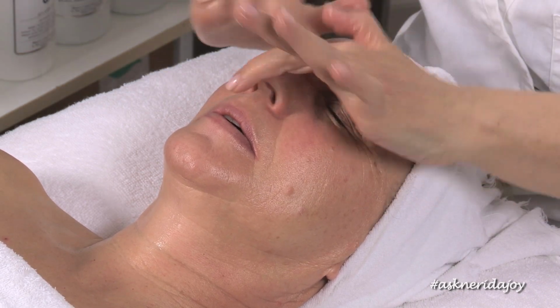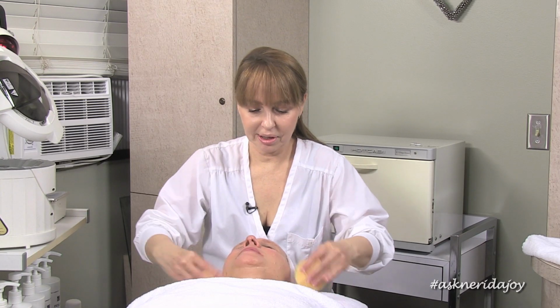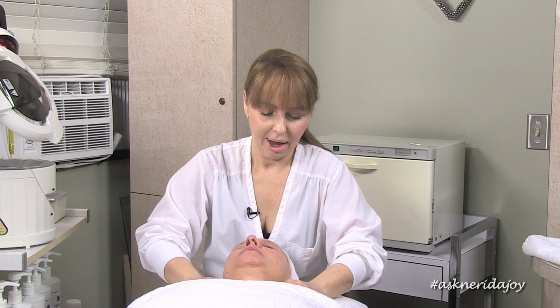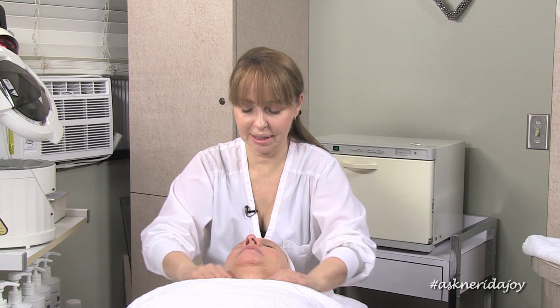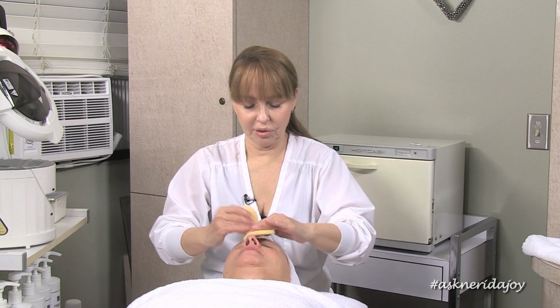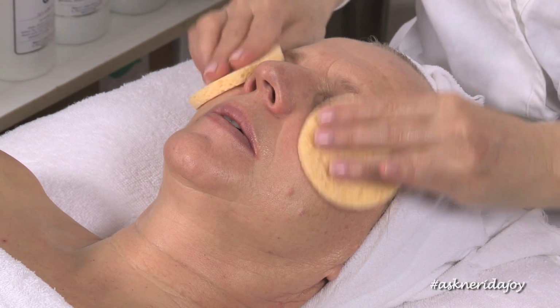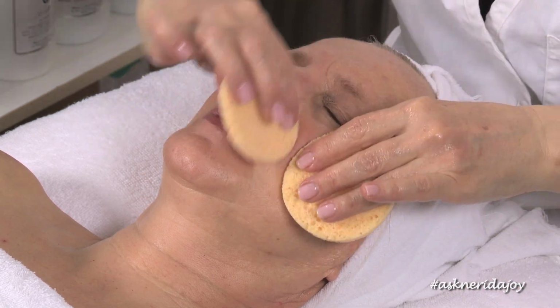So we were just working this into the skin. Now I have my disposable sponges, and we're just going to remove it. I like to work a lot with disposable things because you get to throw them away, and that means you do not have to clean and sterilize them.